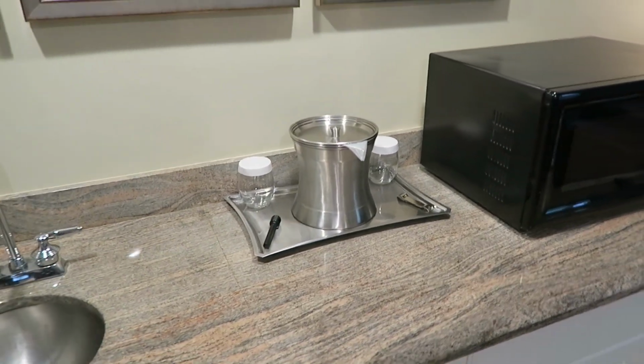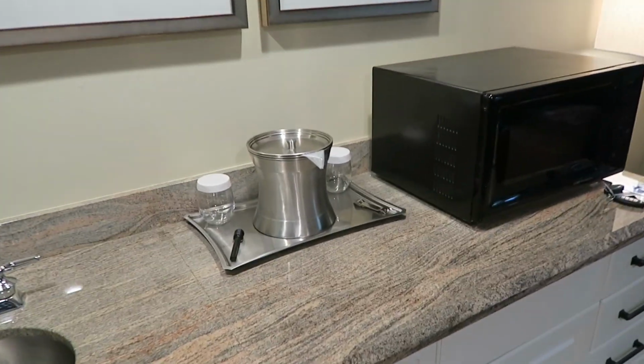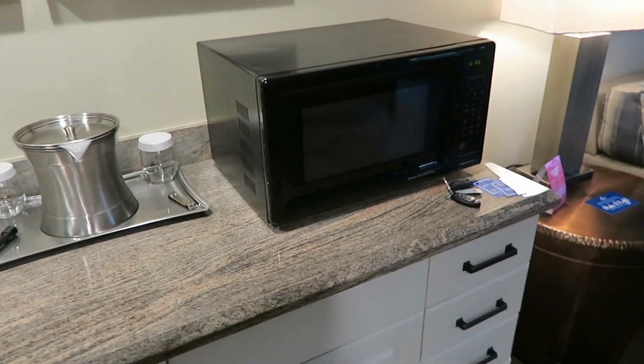What do you like more, an ice bucket or a safe? I think probably a nice bucket. Okay, Mom's #1 item.